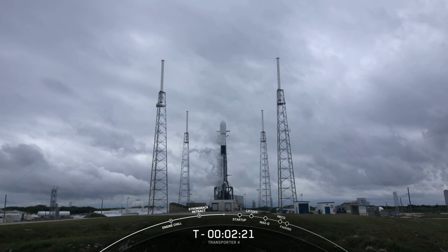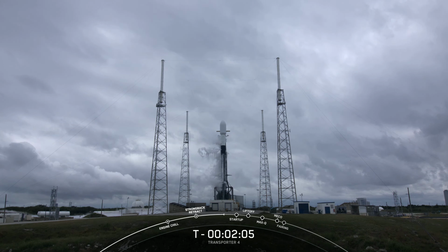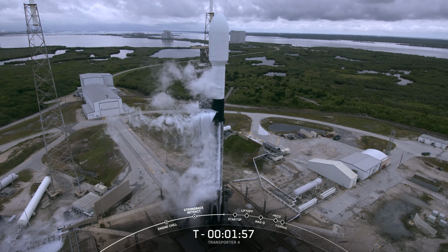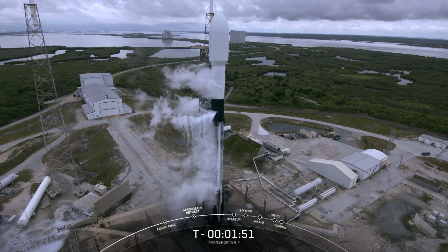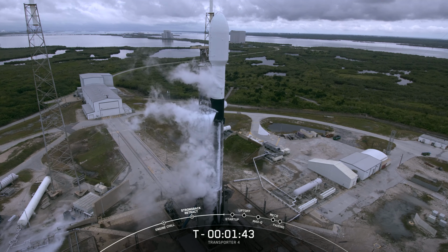You might be able to hear that it is a busy morning here on the factory floor here in Hawthorne, California. We're about 10 seconds from the end of stage two liquid oxygen loading. Stage two, LOX load complete. There's the call out for finishing up liquid oxygen loading.